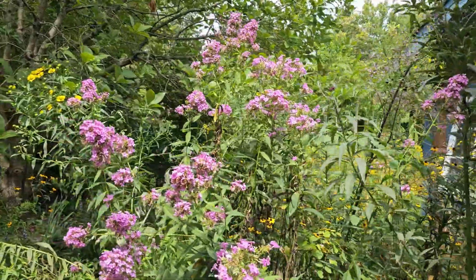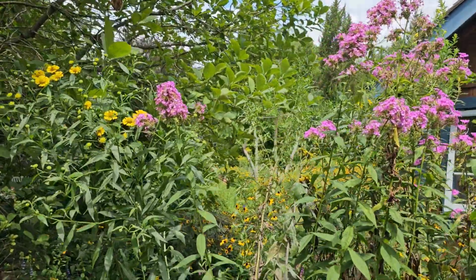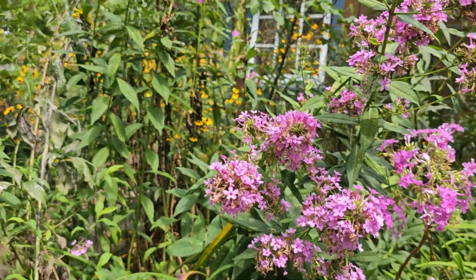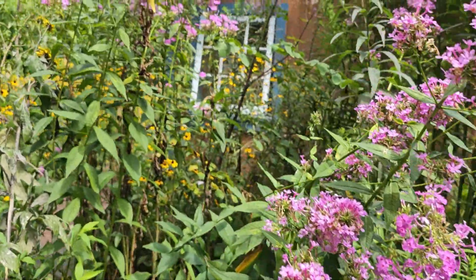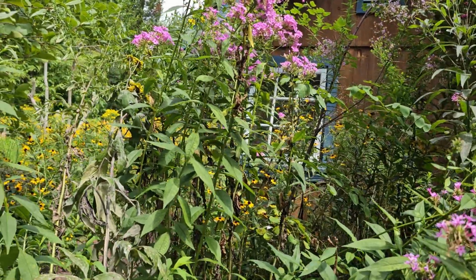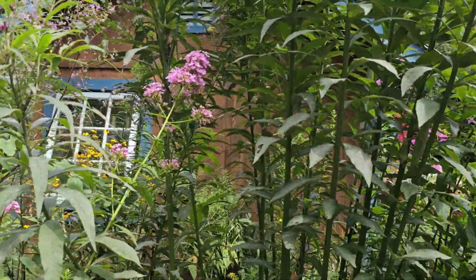And there are a couple of different varieties of garden phlox. There's a little yellow sneezeweed in there. But this one has a smaller flower petal. Looks very much like a lilac to me. And then there are some of the phlox with the larger petals.